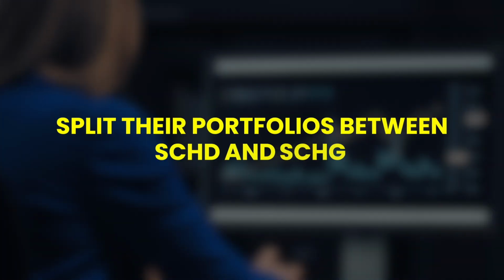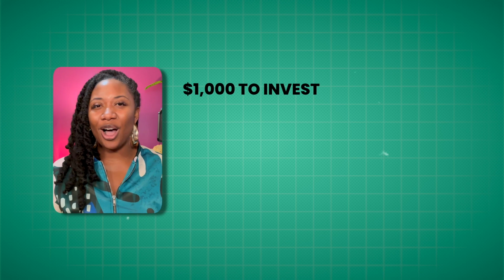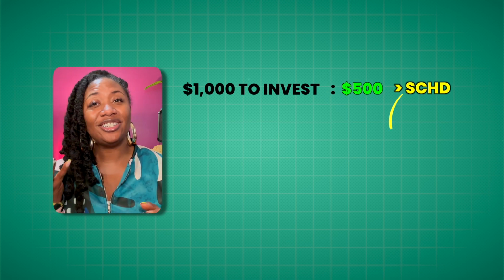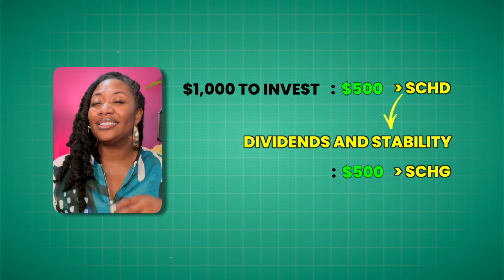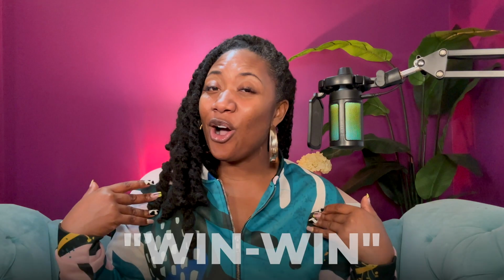But here's the thing. If you're like me, if you want to have your cake and eat it too, you can actually just own both. A lot of investors split their portfolios between SCHD and SCHG. For example, let's say you've got $1,000 to invest. You can take $500 of it and put it into SCHD for dividends and stability, and you can take the other $500 and put it into SCHG for high growth. That way, you're collecting dividends while your money is still compounding. This is what I call a win-win.